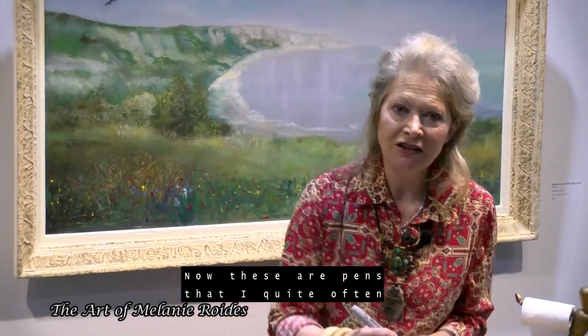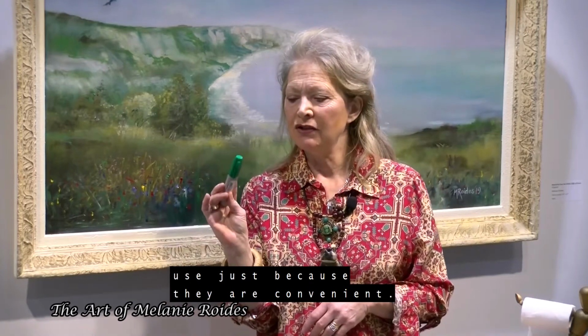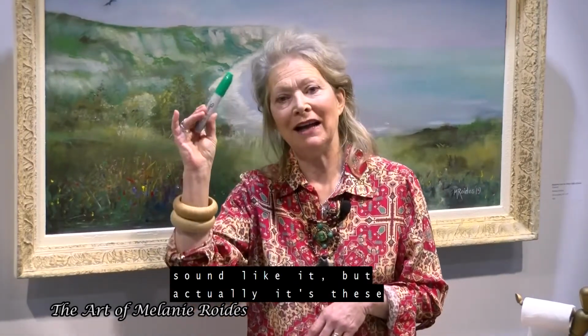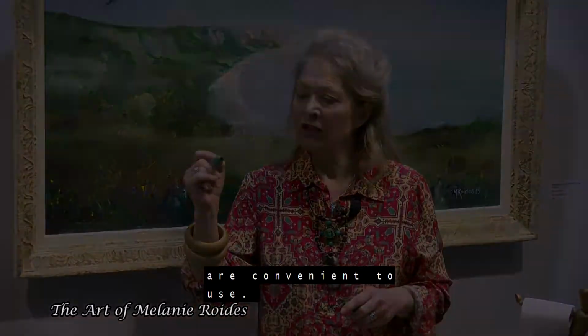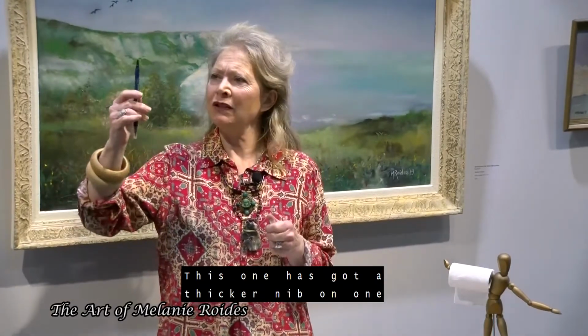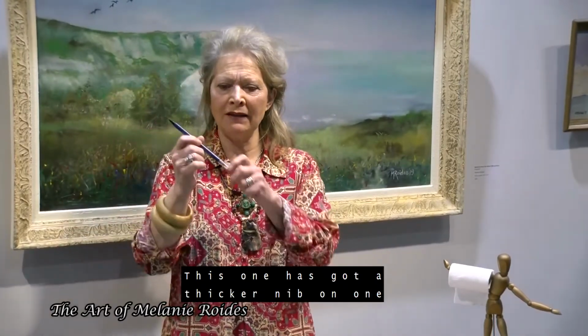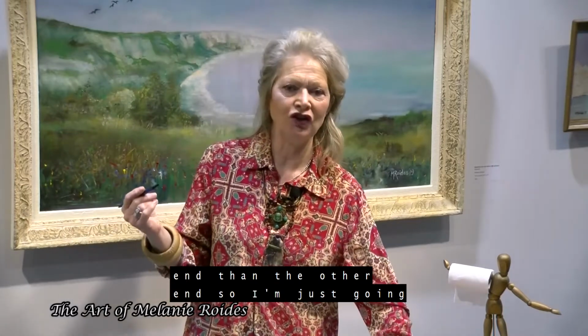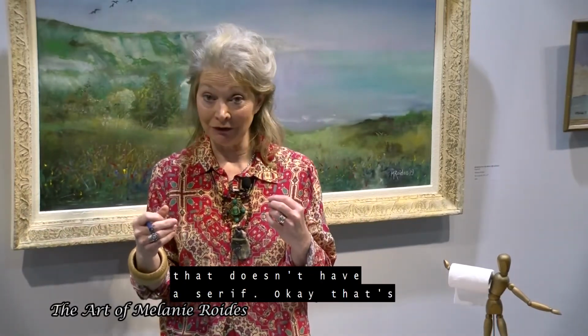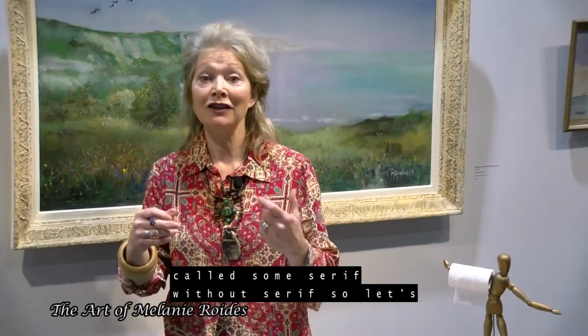Now, these are pens that I quite often use just because they're convenient, they don't leak all over the place, they come in many colours, and they're permanent. This isn't an ad for Sharpie, it might sound like it, but actually these are convenient to use. And I'll use a thinner calligraphy pen. This one has got a thicker nib on one end than the other end, so I'm just going to show you the difference in lettering that doesn't have a serif, okay? That's called sans serif.